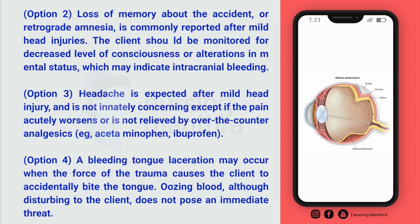Option 4, a bleeding tongue laceration may occur when the force of the trauma causes the client to accidentally bite the tongue. Oozing blood, although disturbing to the client, does not pose an immediate threat. But the immediate threat is always the retinal detachment.